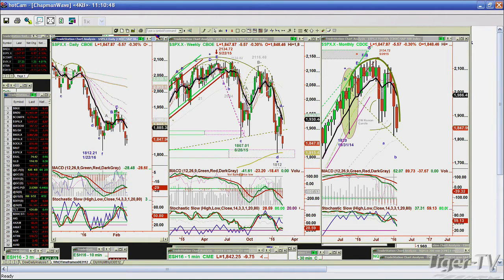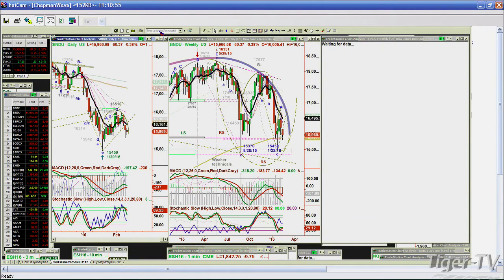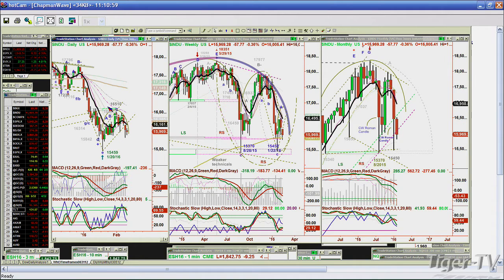Excuse me. So here we go. The Dow, INDU. The Dow is down 60 at 15,966, making that arch formation, what we call the H, lowercase h, that looks like an arch formation.